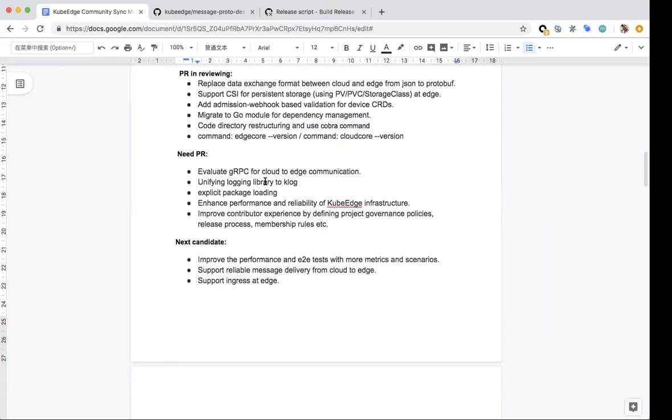Next are some roadmap items that have no PR yet. The first is gRPC for cloud-to-edge communication. Next is change the log library to klog. The next is explicit package loading. Now in KubeEdge, we load the config and the modules through the init function. That's not good, so we decided to do explicit package loading.